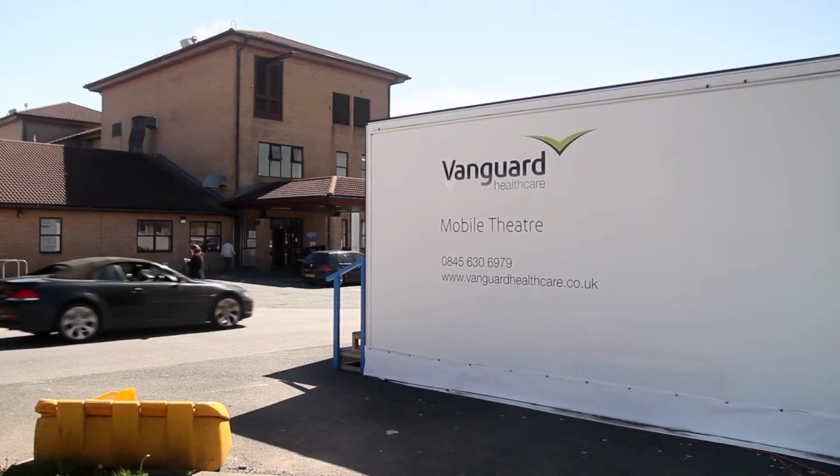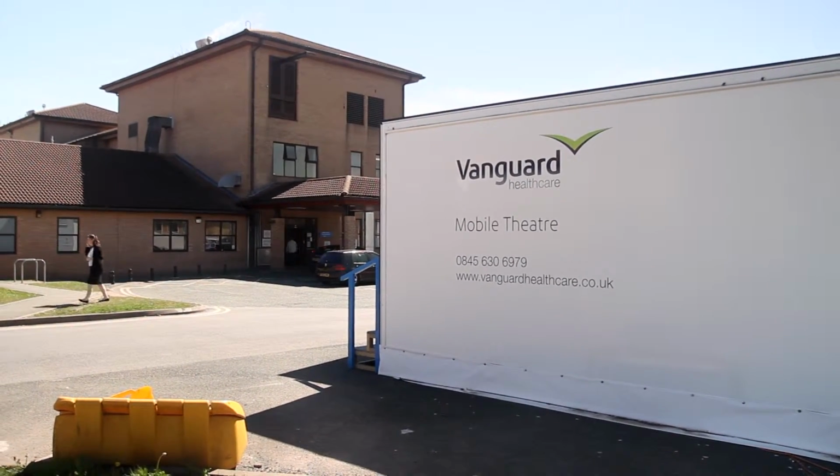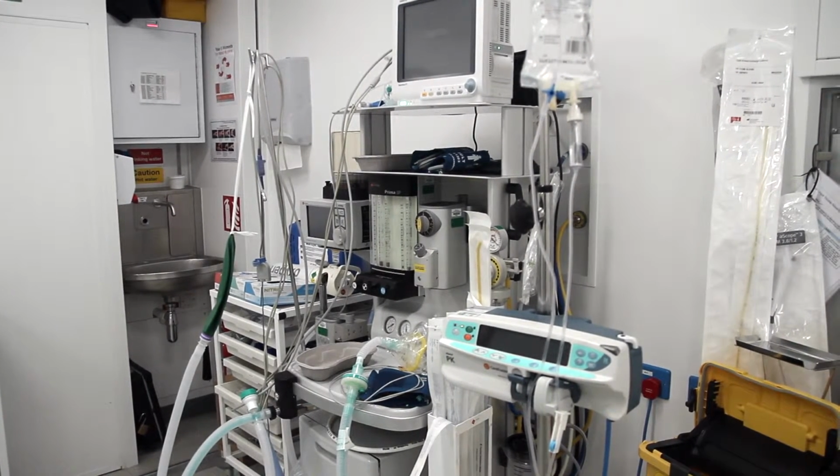Again, I think there was some scepticism from the local press and some patient groups, but actually the reality inside the operating theatre unit that we're using currently is that it's a small but completely self-contained day unit, and the facilities in it are completely up to date as it would be in the main day unit.